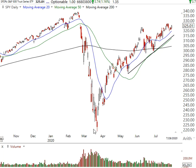Hey everybody, it is Wednesday, the 29th of July, and the market finished higher here today. We have the S&P 500 with a gain of close to $4 as it remains above that rising 20-day moving average.